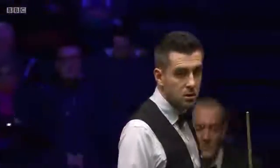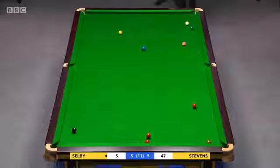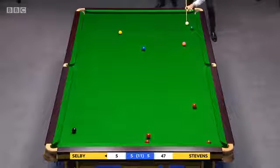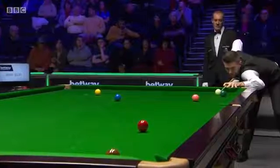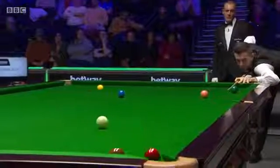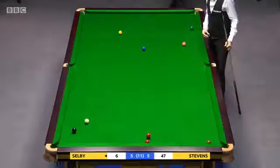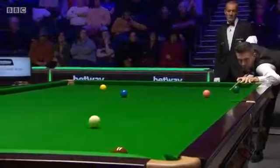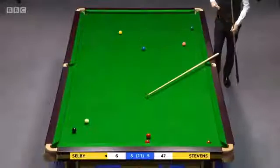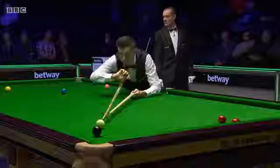All of a sudden, though, one shot could change this match right around. He's got to be brave here, I think. He doesn't want to hit the side jaw first, then I don't think the red would go in. Oh. What a shot. What a great shot. He's actually a little bit unfortunate to finish so straight on the black, because obviously none of the reds popped past the brown. Can he get the cue ball over?